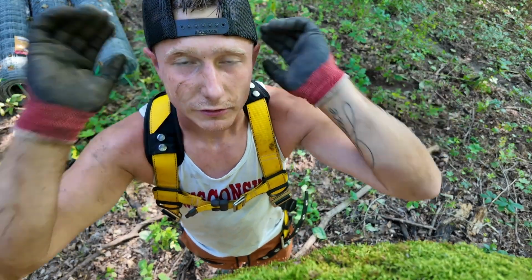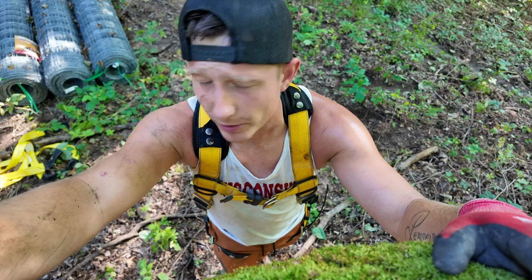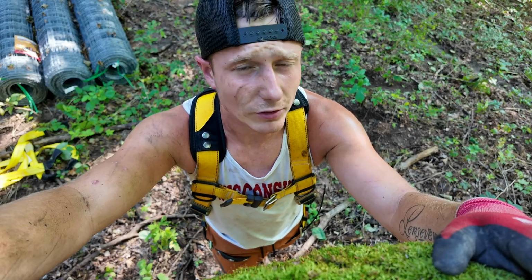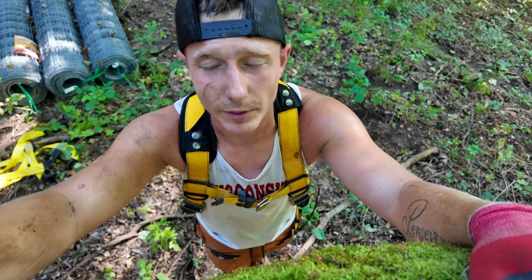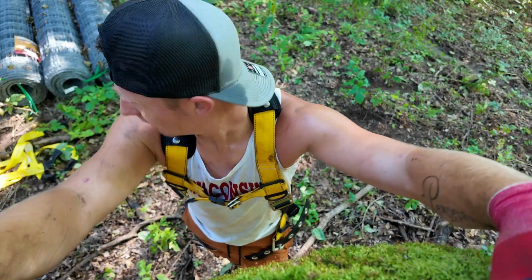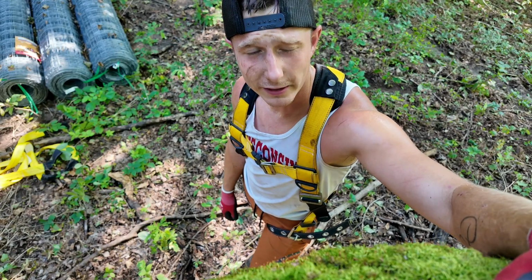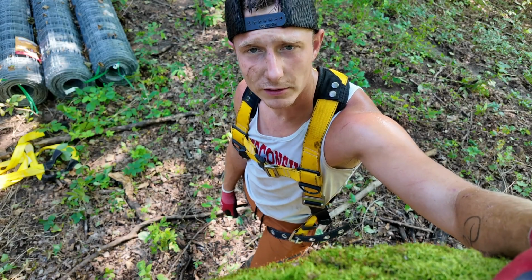All right, so we just got done carrying all of the posts across, and that was very, very difficult. So we're gonna go get a life straw so we can drink right out of the creek at the bottom, and then we have the rest of this material over here to still carry, which is not gonna be easy, but we're getting there.